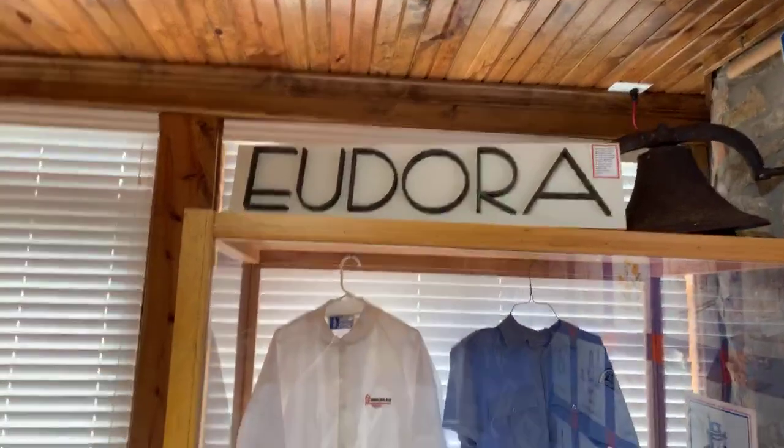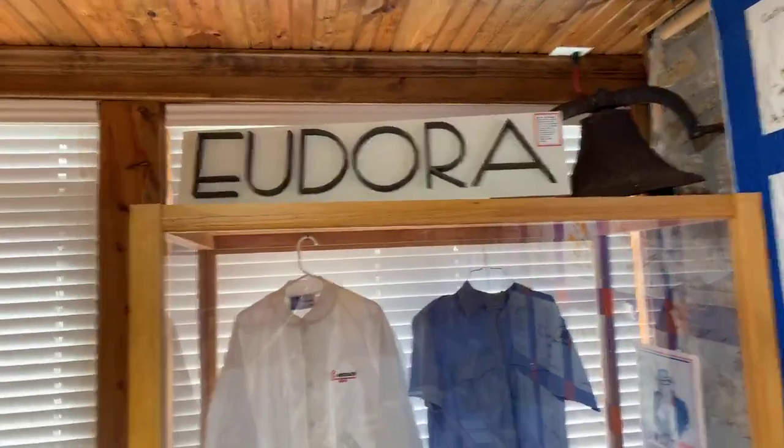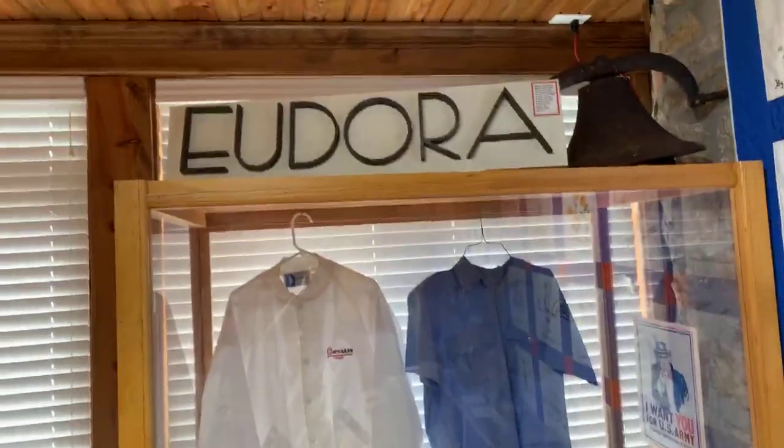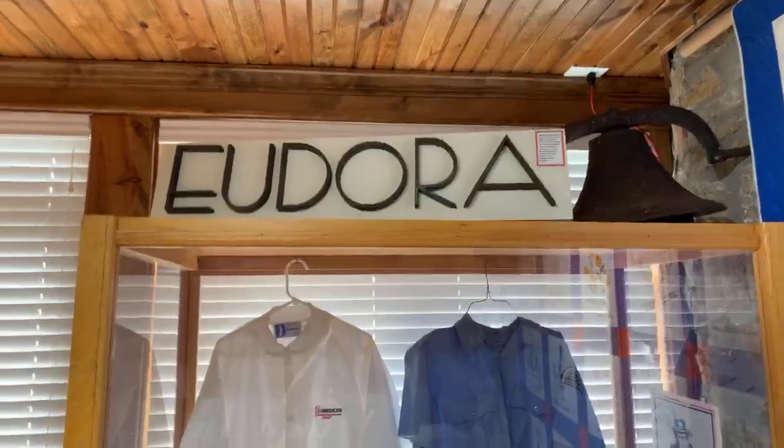That sign is from the Eudora High School. It was built in probably about 1950-something. It's a 1950s era sign, which Leonard Hallman salvaged for us before they tore down that building in 2011.